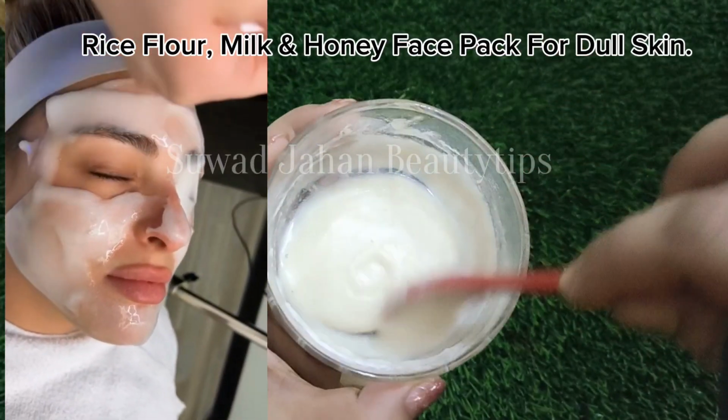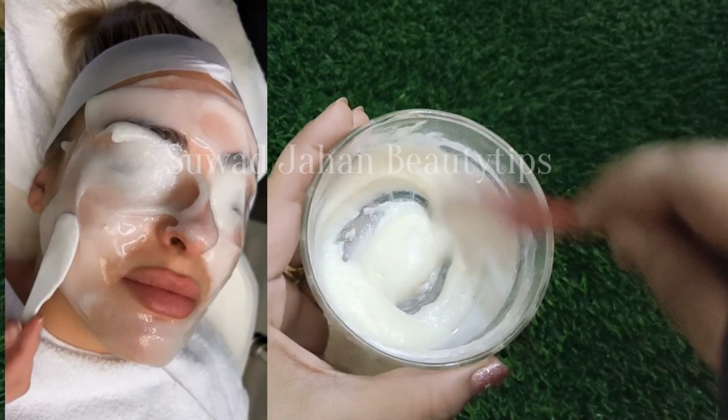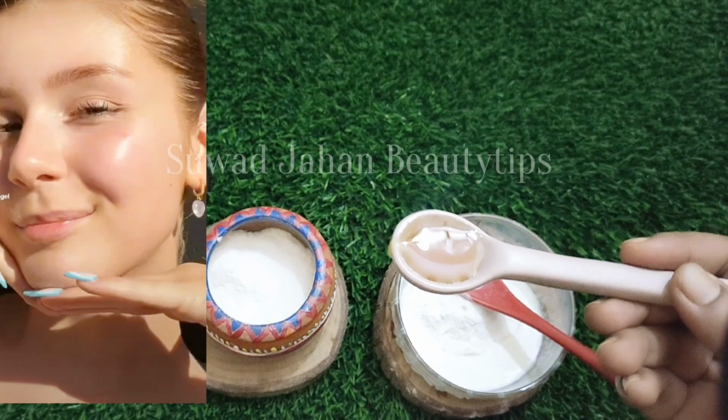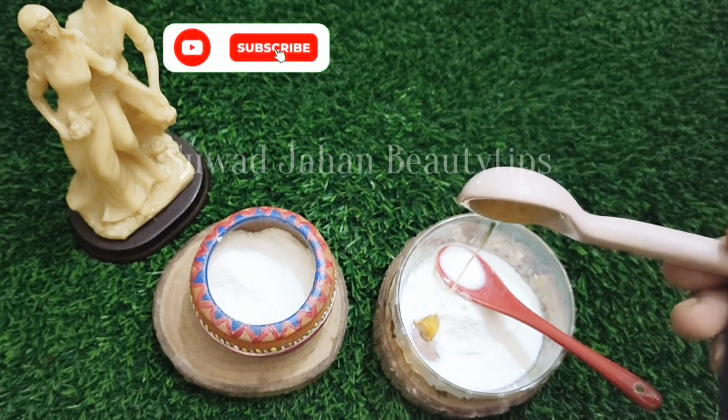Rice flour, milk and honey face pack for dull skin. On the hunt for rice flour face packs for glowing skin that show dull skin the exit door? Let me take you to some of the fantastic face packs and show you their benefits.